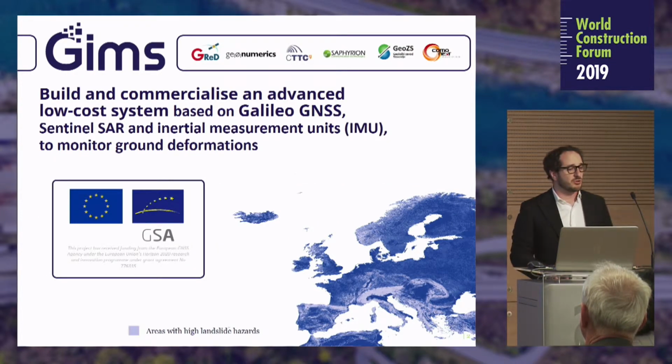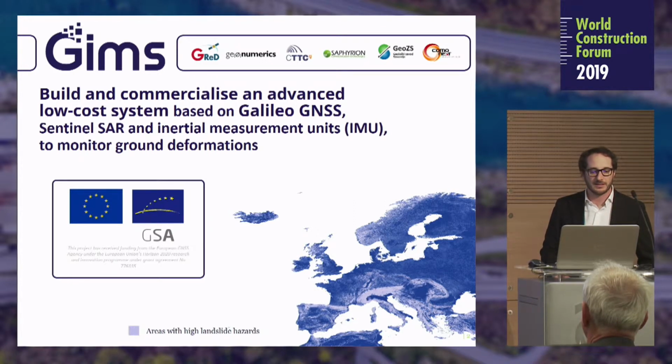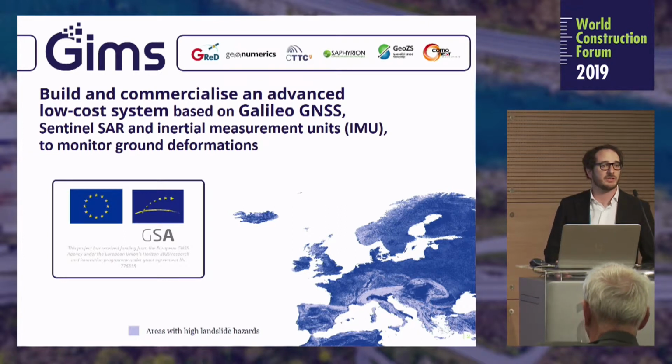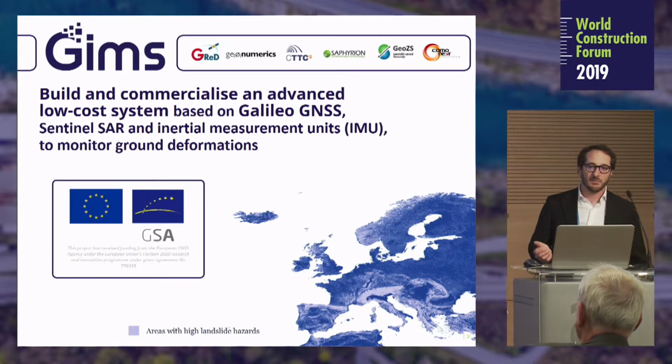The project, as I told you before, has been funded as an H2020 program under the supervision of GSA, the entity that manages the Galileo satellite system, that is basically a global positioning system.